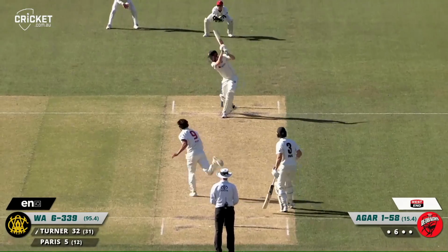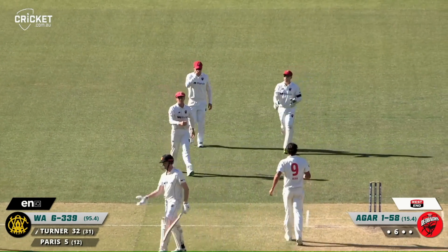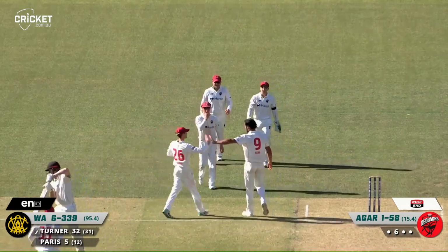Carrying a bit of an injury. Driving and out. Caught very well taken. Low to the ground. Seemed to strike it quite well.